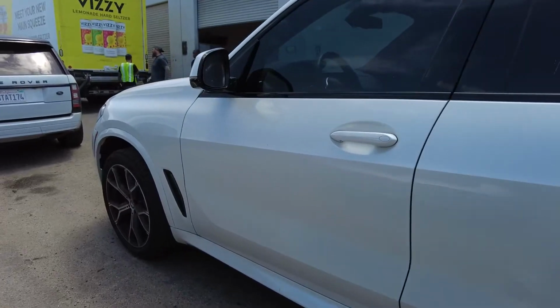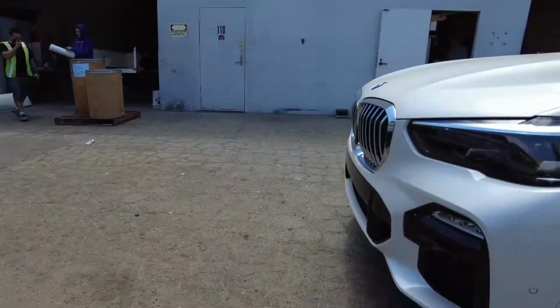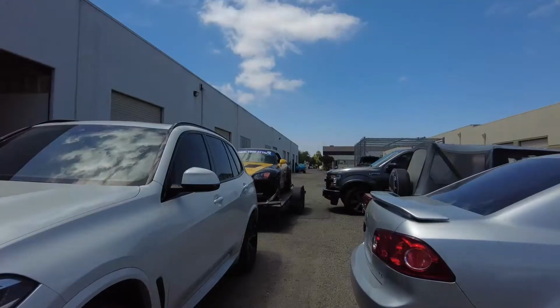All right, we are in Temecula at Third Gear Customs, buddy of mine Sergio's shop, with the S2000. The X5 towed it wonderfully. It's a cool feeling towing a race car while getting massaged in the seats. So anyways, let's go see where he's at.